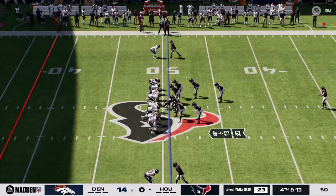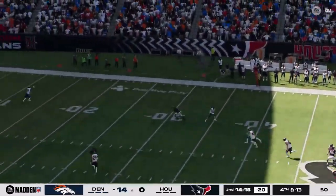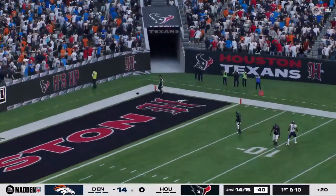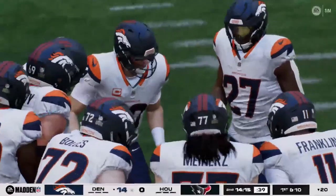Here's Tommy Townsend now. They'll boot it away from about his 35. And he couldn't get it to check up. That kicks all the way into the end zone for a touchback. J.K. Dobbins leading the way as the offense returns to the field. He's over 40 yards here in the second quarter. Been nice and effective for them, hasn't he?